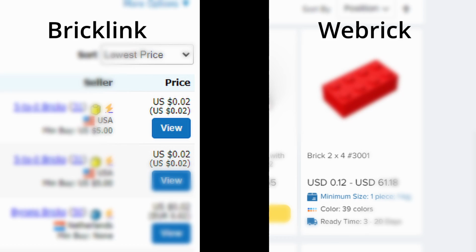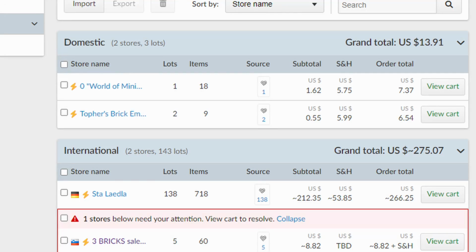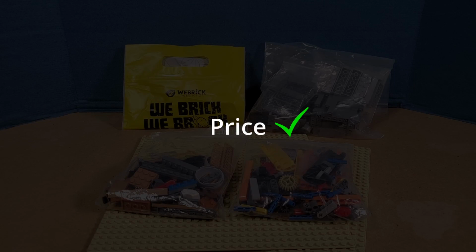more expensive. However, I noticed that when you're piecing together a whole wish list, it's still cheaper because, for one, the rare bricks even it out, but shipping is a big thing too. On Bricklink, you have to pay multiple shipping fees for multiple sellers, whereas Webrick, you only pay it once. So the price is definitely a plus.